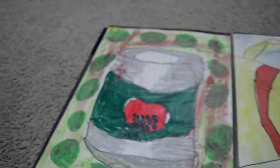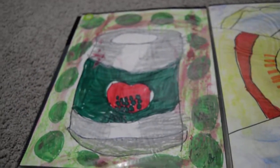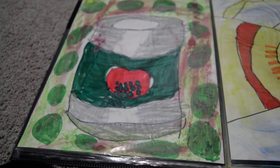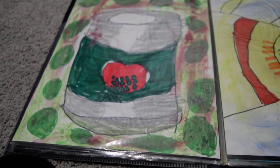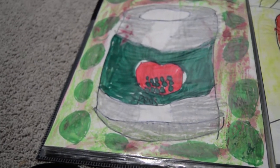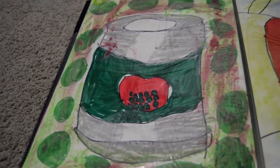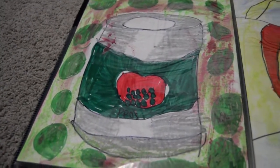Let's move on. A can of peas, it looks like, with enormous peas in the background. What? Okay, yeah, it says peas there for you guys as proof. And yeah, this is probably my least favorite one so far.